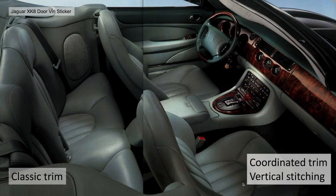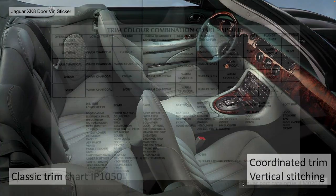This is a photograph of classic trim. You can see there's a light colour contrast. It is contrasting, but it's not a massive difference. And you can tell classic trim because the middle seat padding of the seats has a vertical stitching.